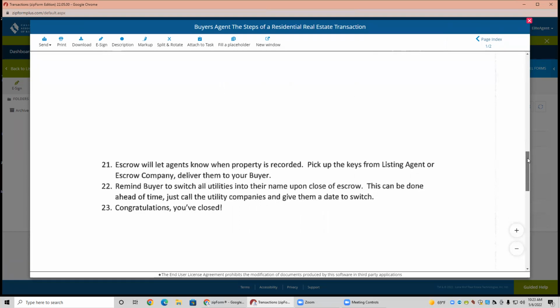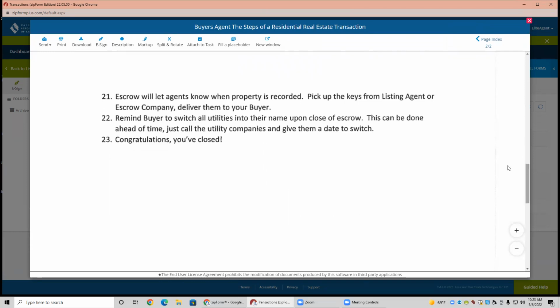Okay, so coming down here, the escrow will let the agents know. They usually send an email when the property is recorded. So depending on how your contract is structured, you're going to pick up the keys from the listing agent or the escrow company, or you can have the buyer go to escrow, and if you pick them up, go ahead and deliver them once that's recorded.